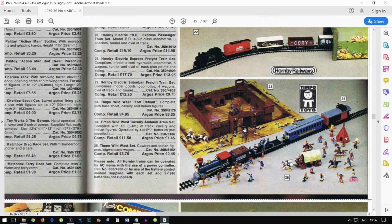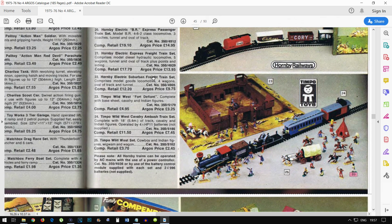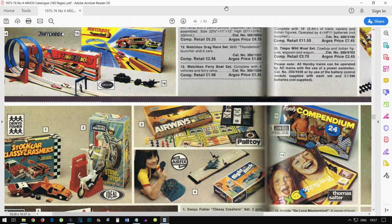And you've got a Hornby. I'm guessing it's a Timpo toy, so it must be that train going through the middle. Oh, I see, yeah. Wild West Cavalry ambush train set. It's only £7.45 for that. The Hornby ones, you're not getting much more than about £15 on that. I mean, you had to have all the accessories, didn't you? Could get expensive.